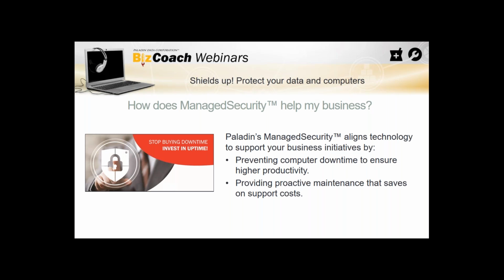Paladin's managed security aligns technology to support your business initiatives, preventing computer downtime to ensure higher productivity, and provides proactive maintenance that saves on support costs. Again, it's free. There's no charge for any antivirus work, as long as we have everything taken care of and all locked down and protected with our antivirus on all the computers on your network.